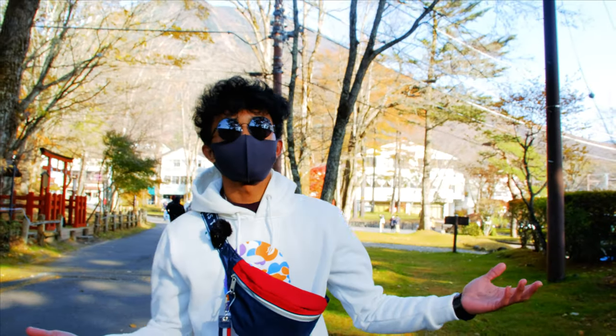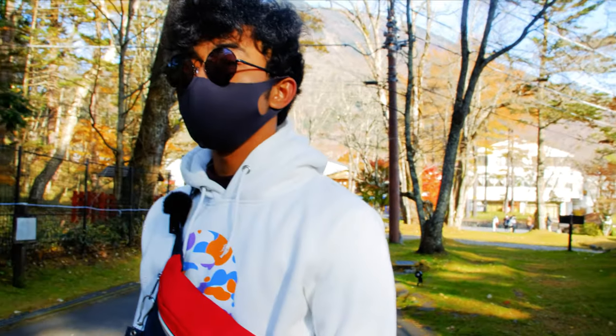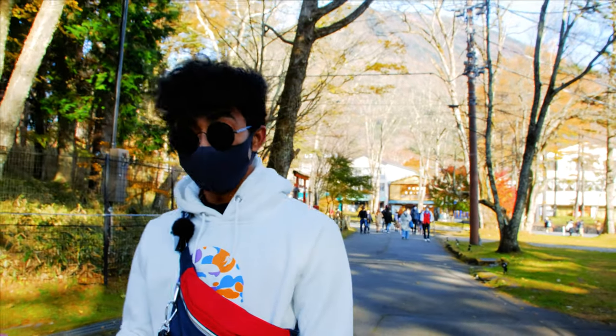So we are now at Kegon Falls. Kegon Falls is one of Japan's three most famous waterfalls. The hike is about 97 meters. You can reach the place by bus or car.